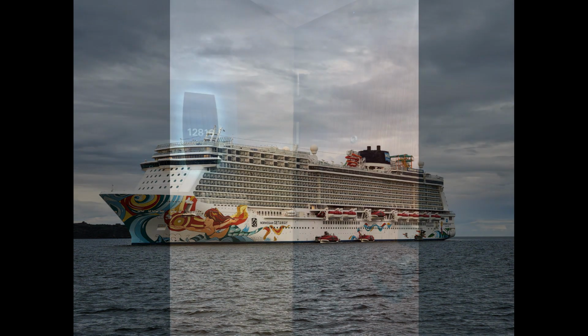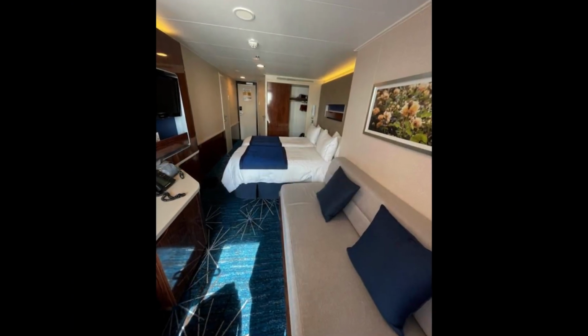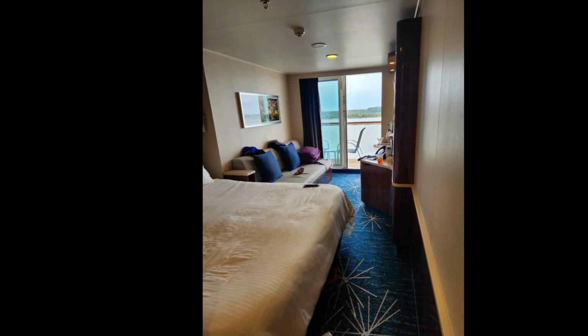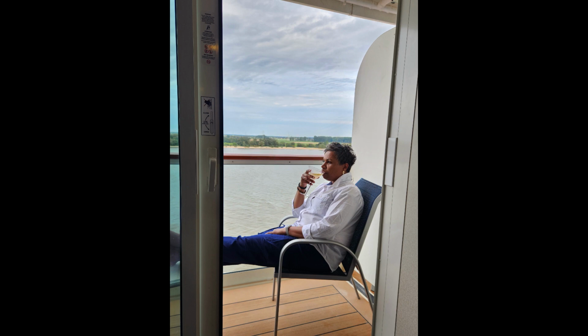Our balcony room had ample space for 2 people but also included a pull-out sofa to accommodate another person or 2 if needed. The balcony provides a nice view of the ocean and unlimited access to fresh air. I consider them semi-private as it doesn't take much for someone to hear or see what's happening on the other side of the balcony partition.